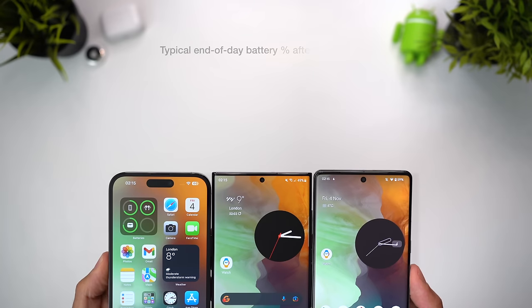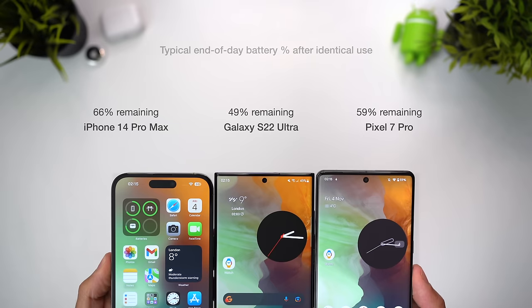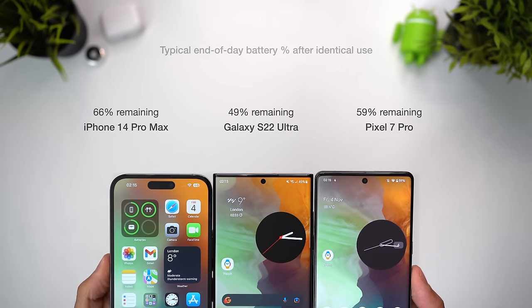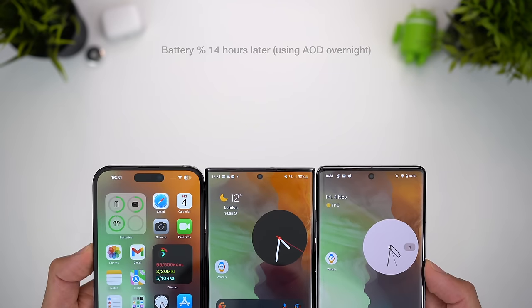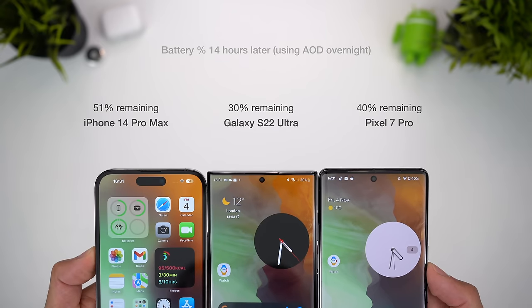But of course, I wanted to see how the battery performance would be with normal everyday use, so after setting up the phones and using them identically, this here shows a typical end-of-day battery result. The Pro Max is on top, the Pixel in second, and the Ultra surprisingly in third. I then left the phones overnight and checked in again in the afternoon to find the iPhone extend its lead. The Pro Max has a very low battery drain in standby.